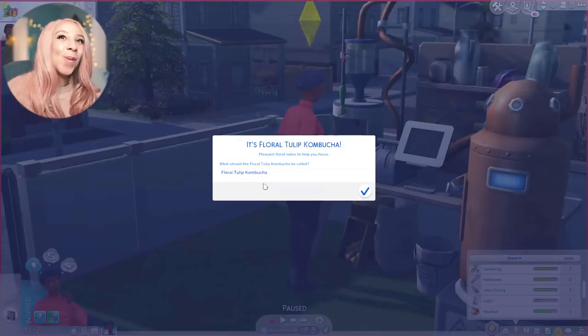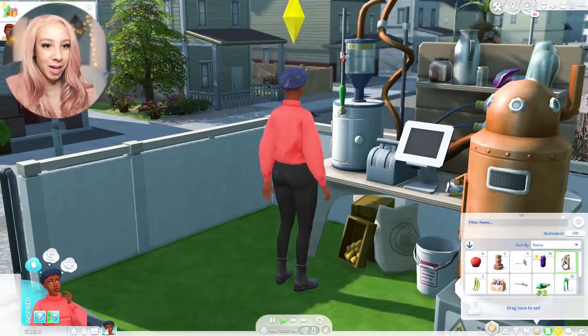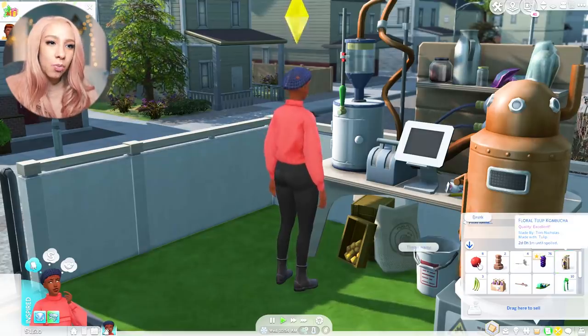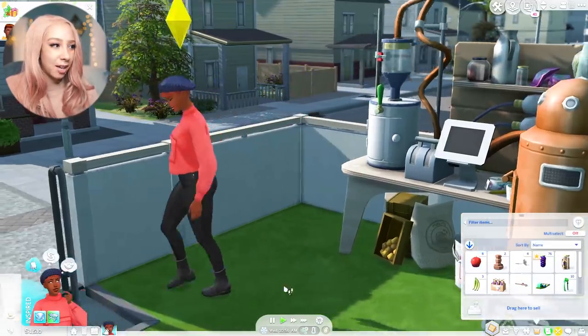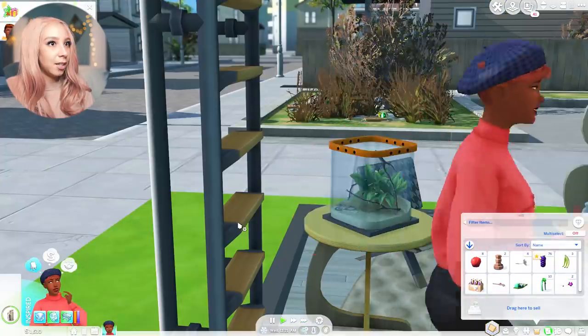Now I don't know what we should call our business, because they're not going to be all fizzy lifting drinks, are they? Pleasant floral notes to help you focus. So if you drink this kombucha, are you going to get focused? Let me find out. Oh my gosh, it's in a little jar. And it's excellent quality. Oh man. Drink it, girl. Let me see if you get focused. I think she likes it.